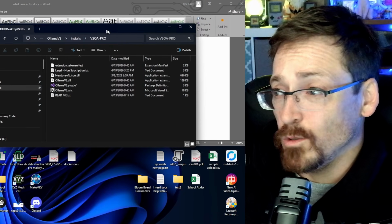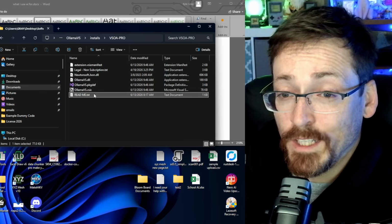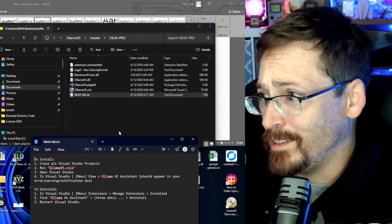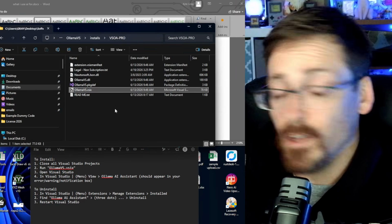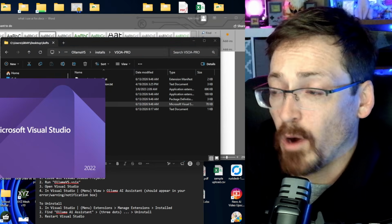I'm going to show you a quick demo of how this works because it's really easy. And I think as soon as you see it in action, you're going to be like, whoa, I need to get that. So to install it, all you have to do is go to the download. You can even read the README file here if you want to, but it's pretty simple, easy stuff. You just run it. Once you run it, you're going to get a new installer right here. Going to ask you to install it. Hit yes, and then you can go into Visual Studio and it should be populated for you.